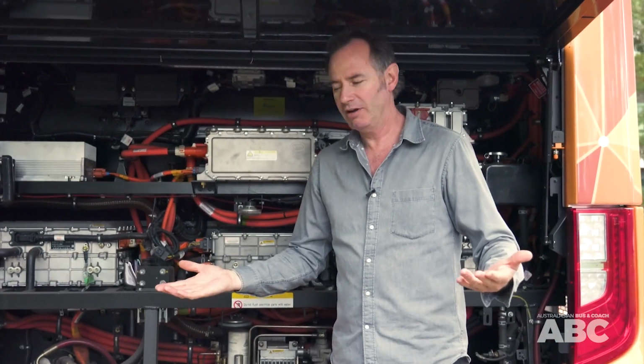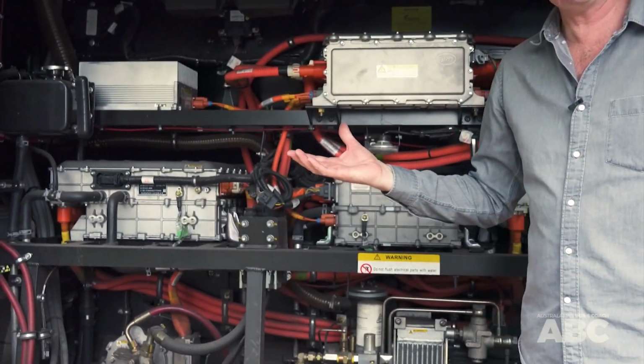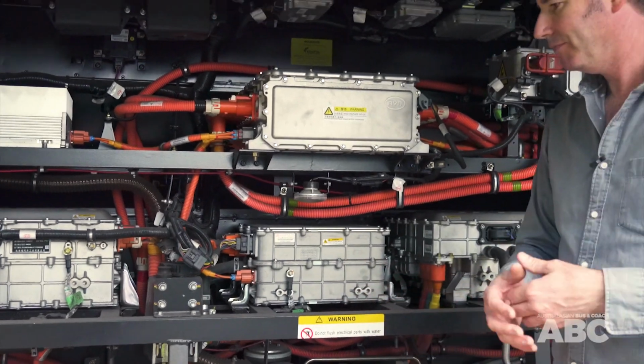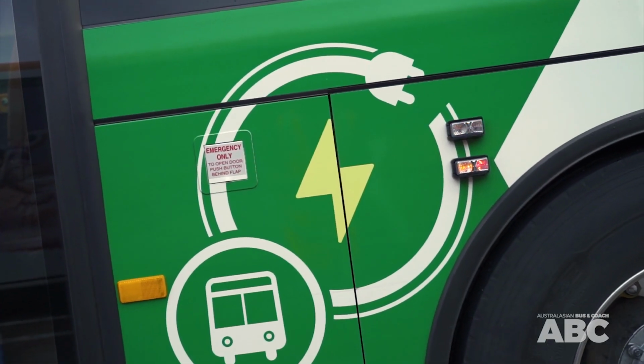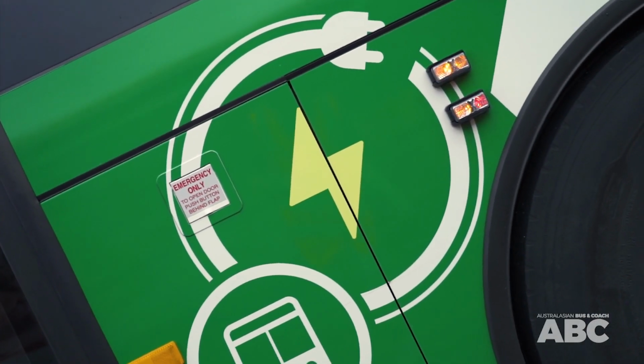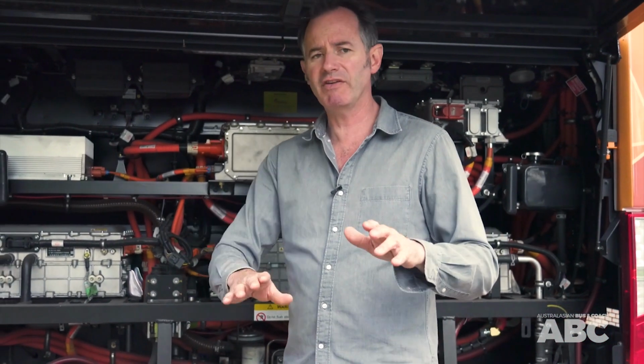Okay, so here we are in the area of the electrical componentry. There's no motor in here. This is where the electrical, this is the powering source of this bus. It has 16 batteries. They're 324 kilowatts of power, and it roughly gets about 300 kilometres on average conditions of driving, hills and stuff.